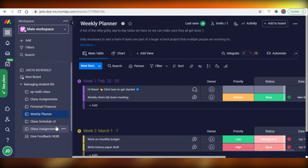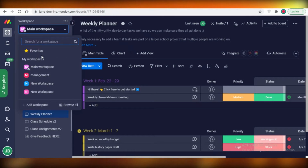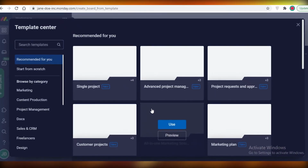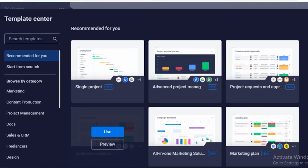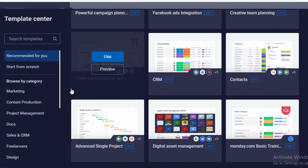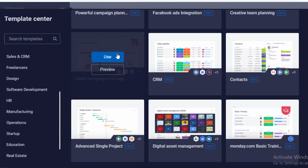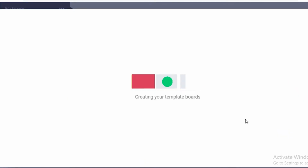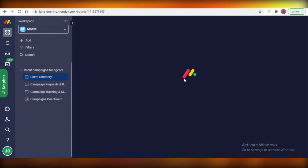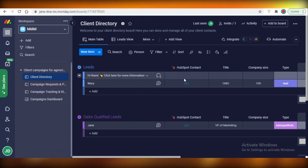Now, not only that, Monday.com also has some great templates that you can use. So if you just create a workspace, if you click on add workspace, let's name it whatever, like this, and you can add a board, and you can pick from any of the different templates that are provided to you. So you can see there are so many different templates that you can pick from and start working. So if I have client campaigns, I can just use this template, it will load for me, and then I can start working within the template and customizing the template and setting up my own information on the template, like so.